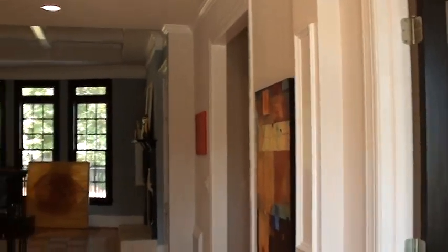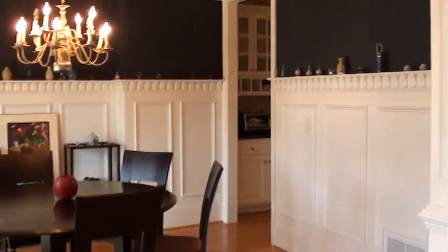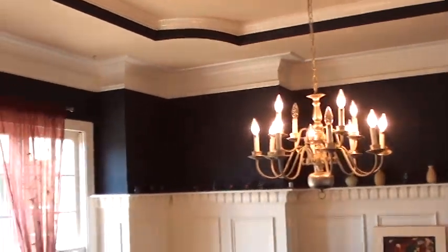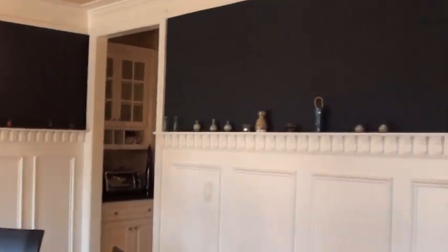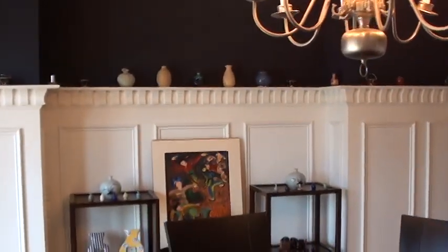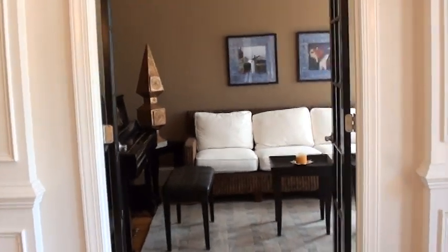This is the first floor main entrance door. I got the formal dining room, the custom paint, beautifully decorated. Hardwood floor throughout the whole main floor, including the dining room. I turn around from the dining room area and look at the formal living room / library.